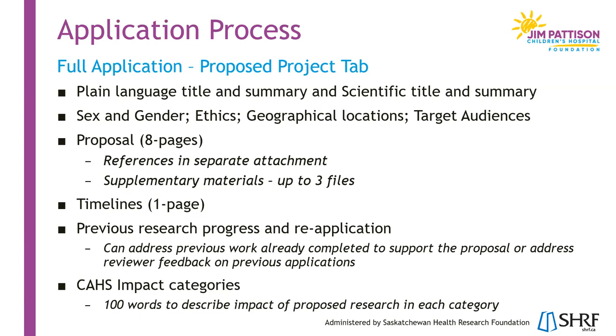The committee, there are usually some of the same reviewers from year to year. And they, just in general, they do really appreciate seeing that you've taken reviewer feedback and thought about it and tried to address it as suits the project. On this page, there's also 5 text boxes for the CAS impact categories. So that gives you 100 words to describe the impact of the proposed research in a variety of categories, including health benefits, economic impacts, et cetera.